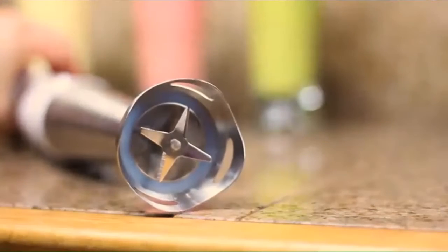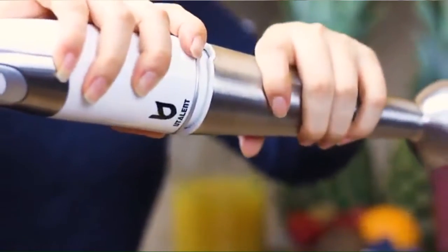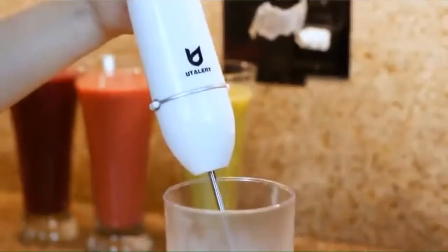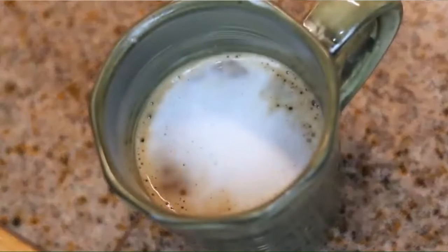The 4 ultra-sharp rotary blades were designed for your toughest tasks. And for easier mixing in deep stovetop pots, simply attach the extender and stir at the press of a button. The milk frother can be used to create a nice foamy touch to your favorite cup of coffee.